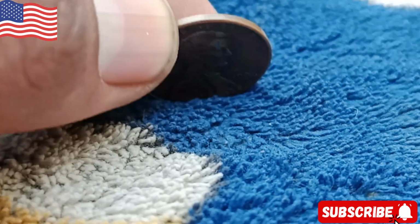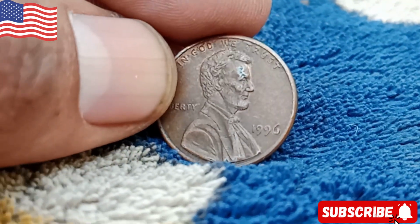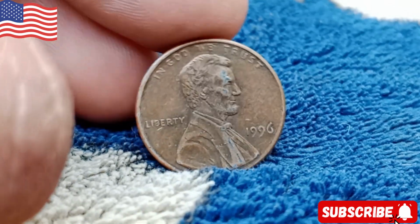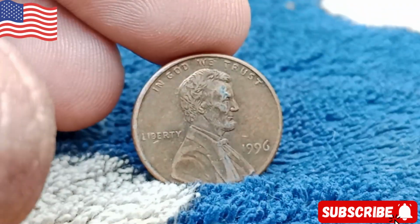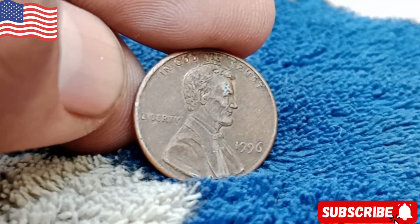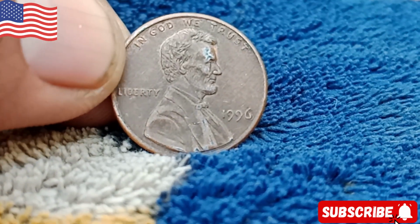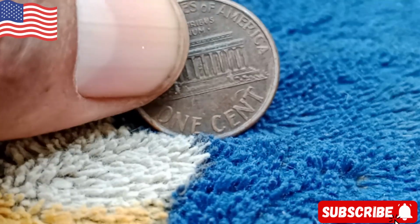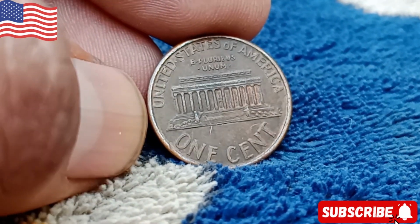When we talk about value, most 1996 pennies you see in circulation are still worth face value, just 1 cent. But the story changes when we start looking at condition and rarity. A heavily circulated penny is common and holds no premium. However, coins in mint state, especially those graded very high like MS-67 or MS-68, can be worth a surprising amount. Collectors pay extra for coins with strong details, no scratches, and bright original luster. Some of these top-graded examples have sold for hundreds of dollars at auction.